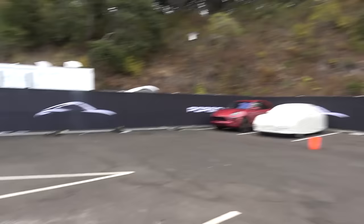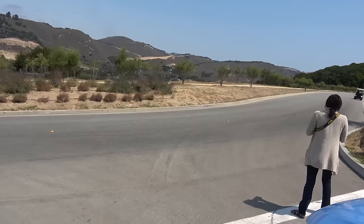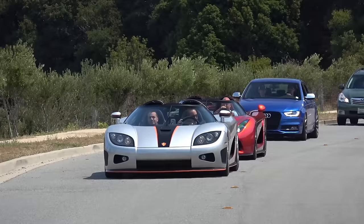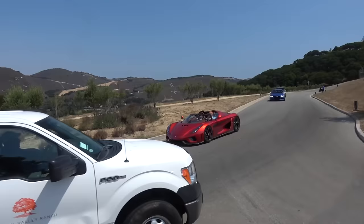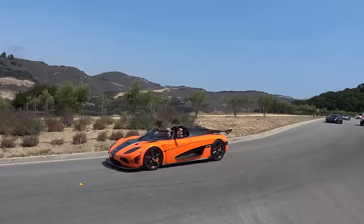Here, Wysik package. I think this color is acid green. Here they come. Oh man, that looks good. Lamborghini KS. I am not Bert the Bear!